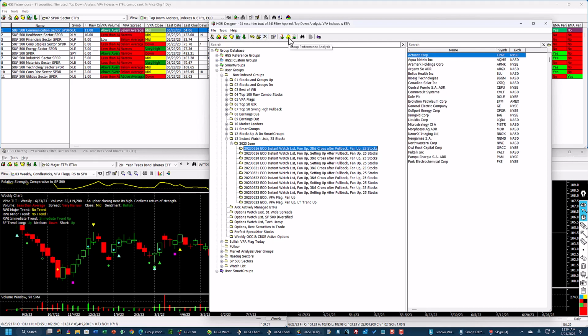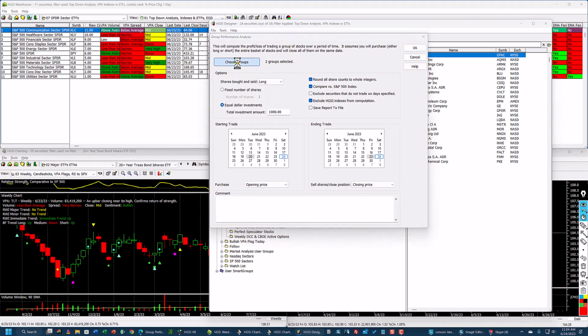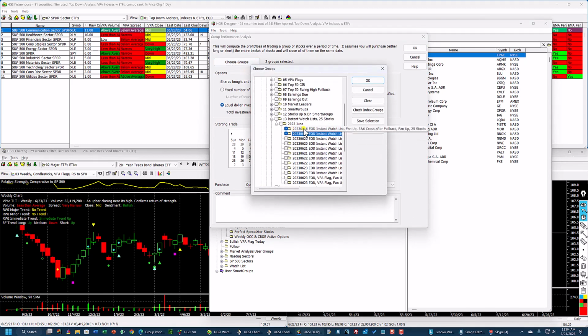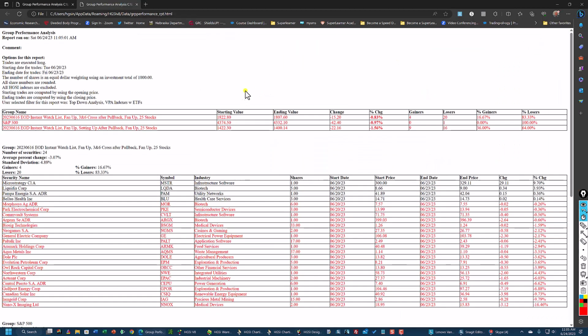Now what I'm going to do is go up here to the group performance analysis, the dollar sign, and I'm going to choose the groups. I've already chosen them, but I want to point out what I'm doing here. I chose both groups from the 16th, which would be a week ago, Friday. And since the market was closed on Monday, I used the opening price on Tuesday, right here, the opening price, and the closing price on Friday, and I'm comparing to the S&P 500, and you can see what happened.